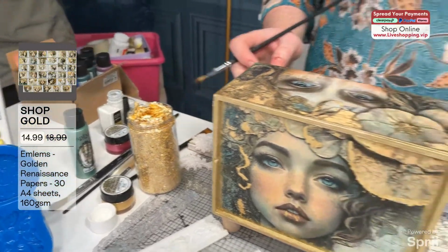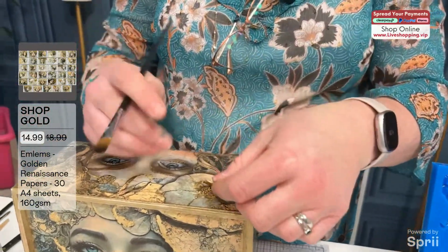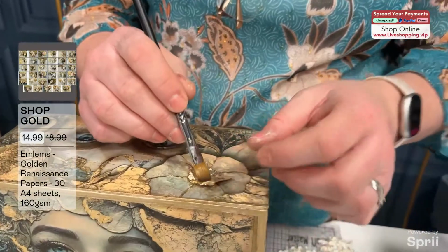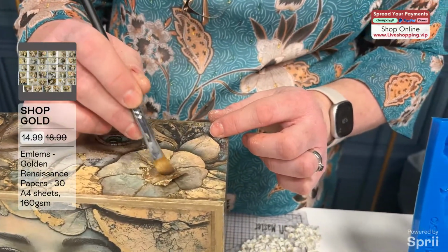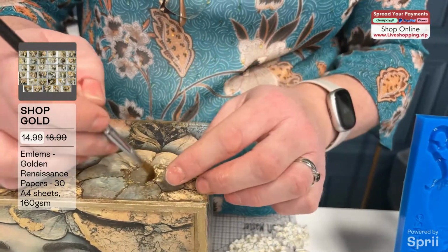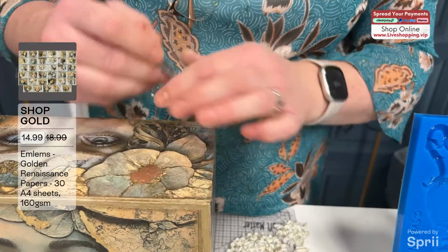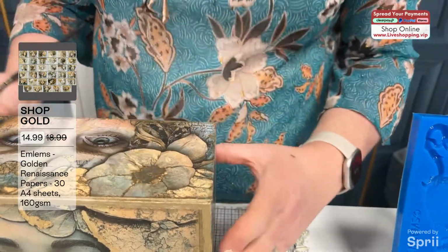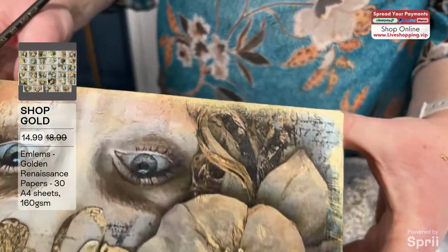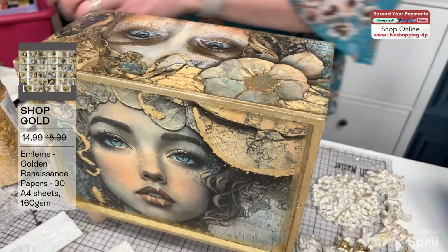You'll see all of the items on your screen as well. Okay, so we're just going to get a little bit of gold leaf. I love this stuff. I really do. Oh, me too. And we're just going to add it just where we put the adhesive. The great thing is, it will stick to where you put the adhesive. And then you can just get rid of the rest. Look at that. Oh, so that's nice. It looks so beautiful on the papers. Can you just see that shimmering? It's so pretty. Oh, it just adds such beautiful decor.